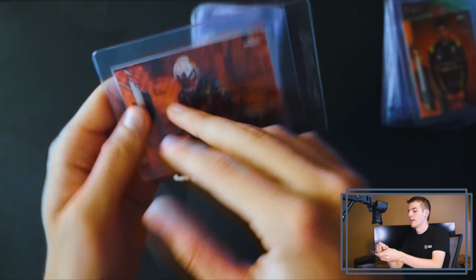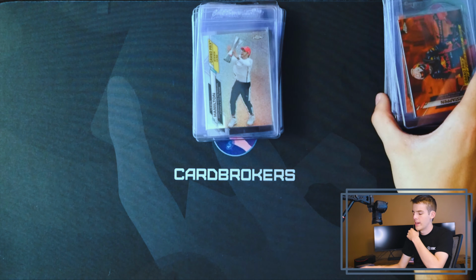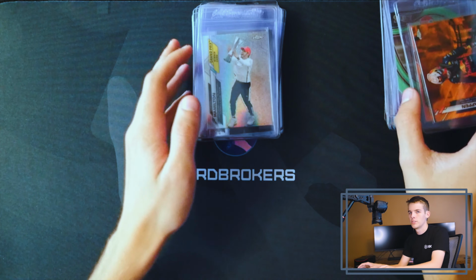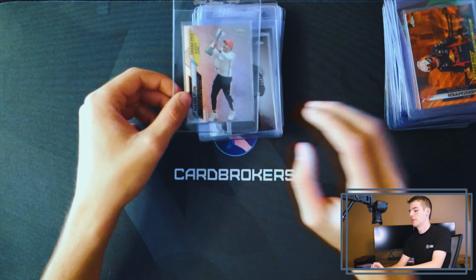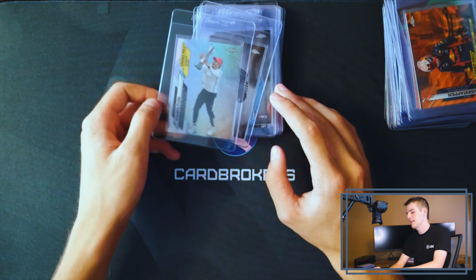This one's numbered to 25. Max Verstappen. A lot of these are going to have the edge issue. I'm sure this one has it. Yep, right there. And SGC doesn't count against it. They still get 10s with the edge issue, which is probably because it's a factory issue and they count it as a factory issue. I'm going to confirm that. I'm going to ask my rep about that, but I think that's the case.